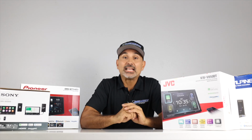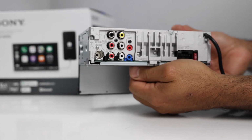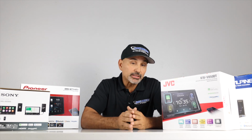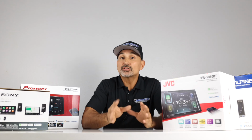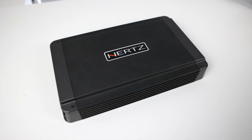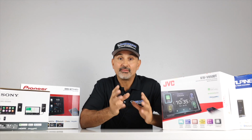Okay, let's start with this first key. Get a radio with high voltage pre-outs, either 4 or 5 volts on the RCA section. And here's why. The RCA output is responsible for sending the signal to the amplifiers. If not adding an amp, then it's not so important, but you never know, there might be a chance you upgrade by adding one later. So look for head units that have RCA outputs at 4 or 5 volts.